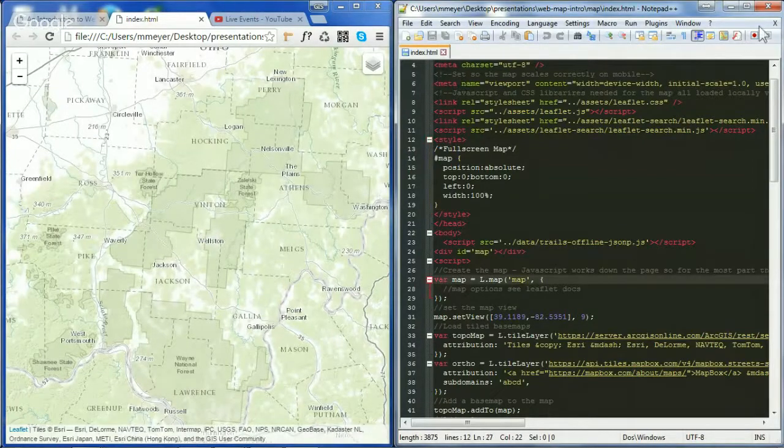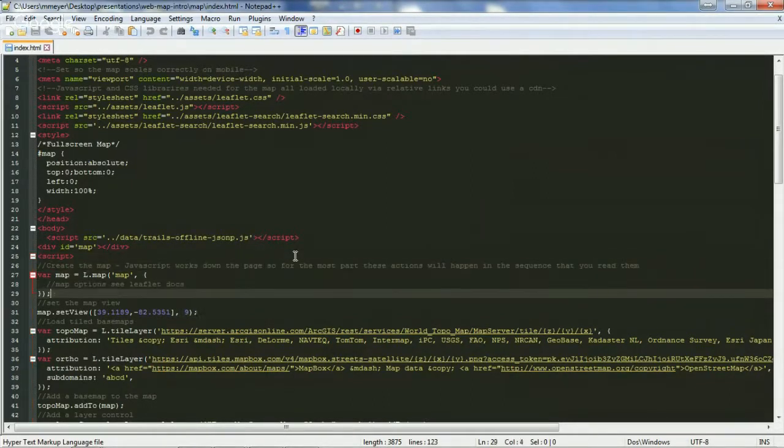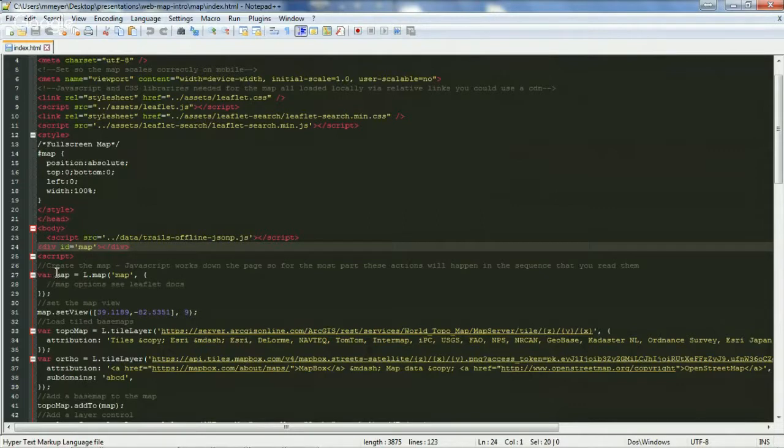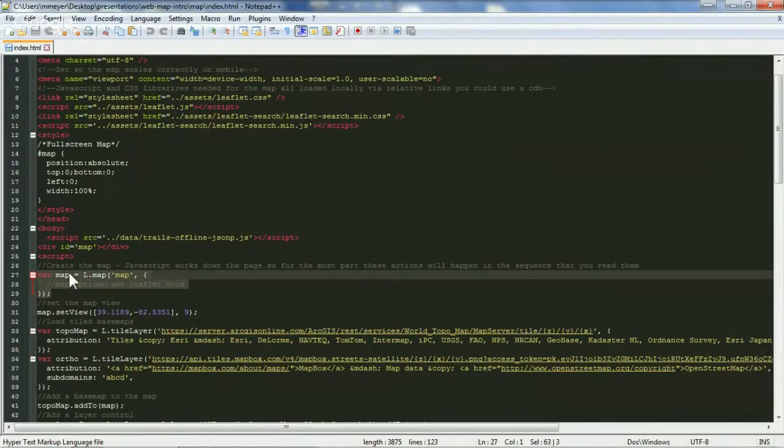Anyway, so basically, the way the HTML page works, and same with JavaScript, it goes from top to bottom, so it reads as you're going down. It follows those instructions. So it's loaded all this stuff. You basically have to create a map div, which is this div ID equals map, and then the map is actually in the script. So you have to call the map using this var map equals map.